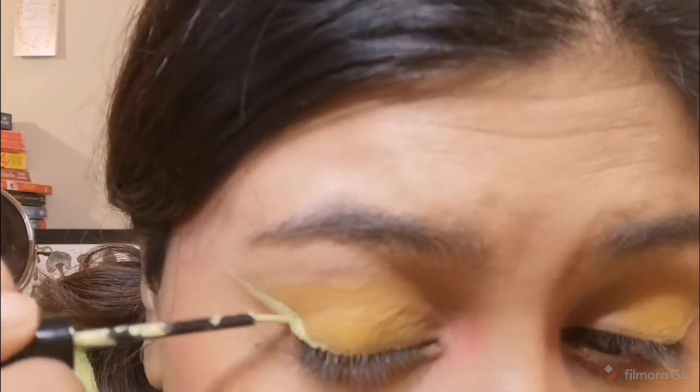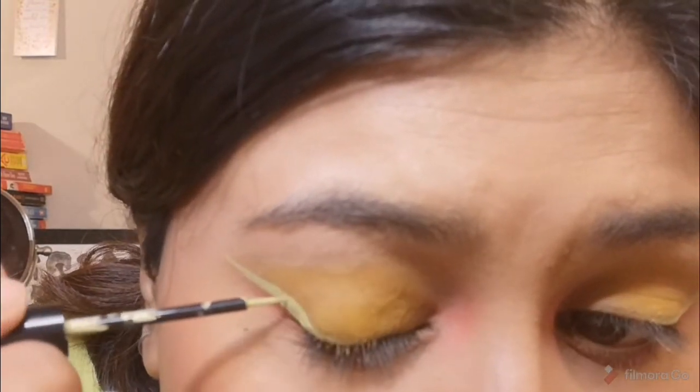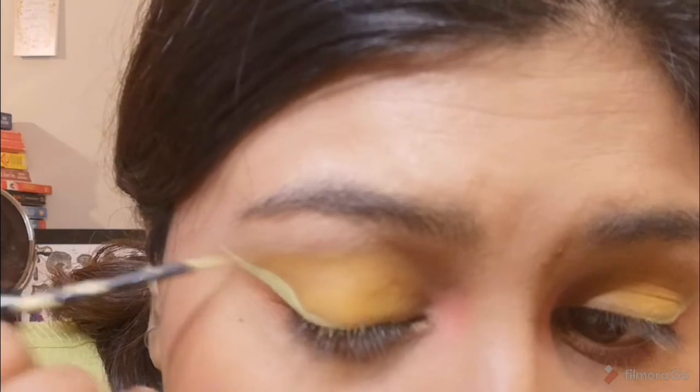Okay. But you see how crinkly it is? I don't know if you guys can see because my camera sucks, but it's very crinkly where it dries. I suggest you do one eye at a time and you close your eye when you're done with one and dry it, and then continue if you want a more flawless application. That is my opinion.